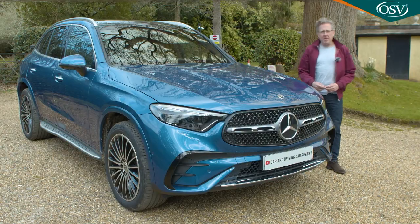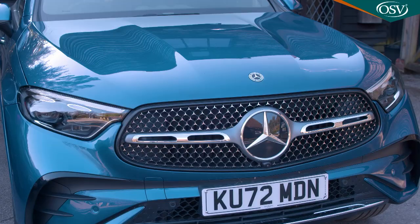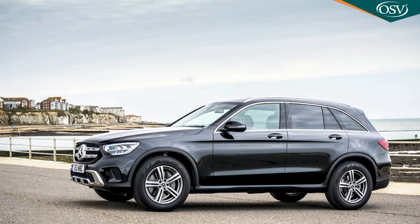A more defining perspective for this second generation design can be found here at the front, which features headlamps that connect directly to the radiator grille to emphasise a vehicle width that actually hasn't changed. In fact, with the mirrors extended, it's actually 21mm narrower than before.